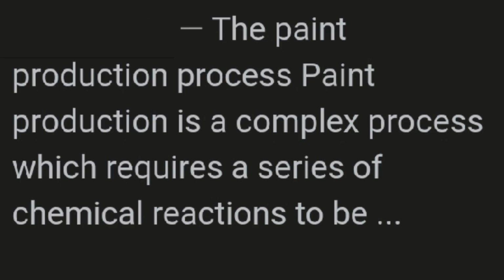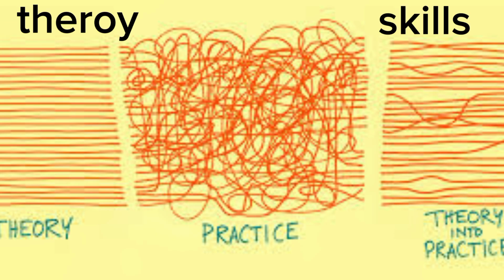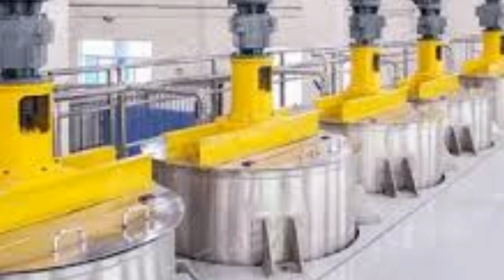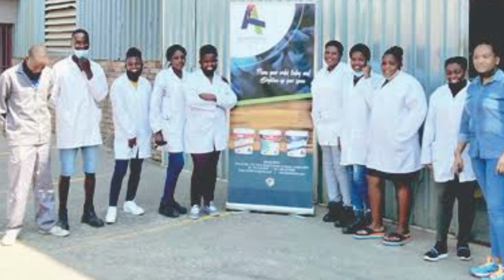Not only this, those programs only cover theory. No one is actually giving people the intuition and guidance that they need to turn their theory into skill through hands-on practicals. This problem in the paint industry led us to create 10-Day Paint Maker, the world's first ever speed learning program for aspiring paint makers.